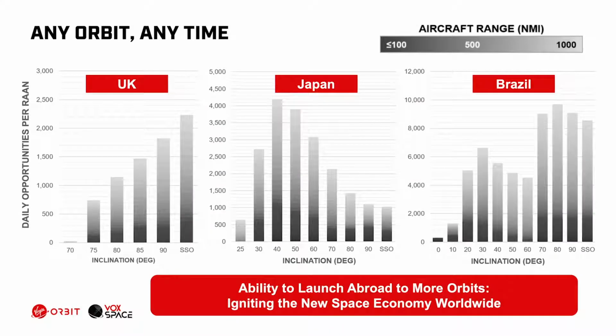For our international partner sites, as well as potential sites such as Brazil, we have a healthy degree of access with high inclination, polar, and sun synchronous out of the UK, 25 degrees through sun synchronous out of Japan, as well as any conceivable inclination necessary out of Brazil, and all within a fairly close aircraft range, 200 nautical miles or 300 nautical miles or so, well within the Launcher 1 baseline. So this set of results really establishes how much more access and availability you can achieve with air launch as opposed to a fixed site infrastructure that may only have 1 launch opportunity per day.